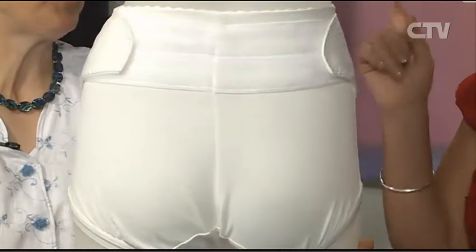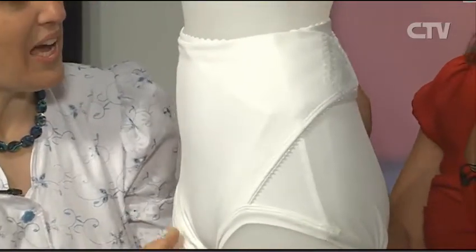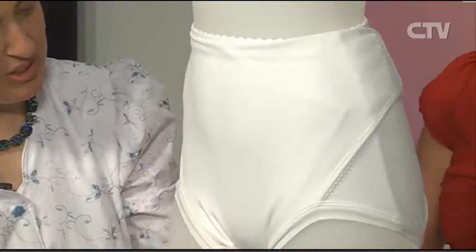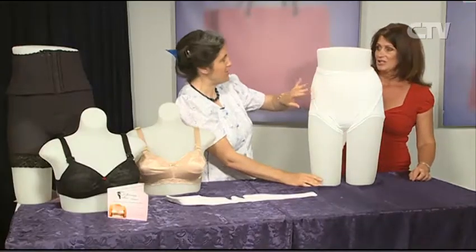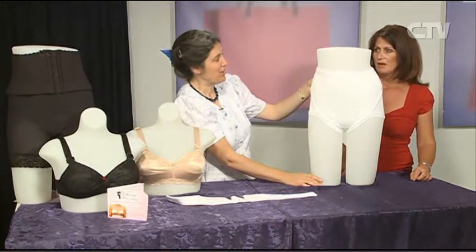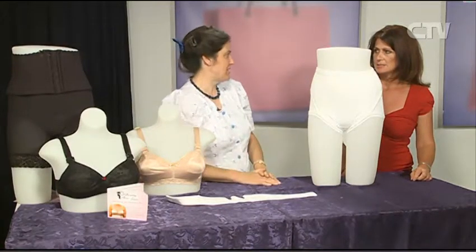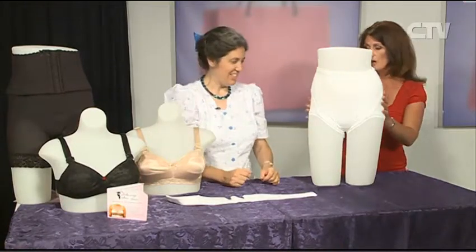I think that just about every pregnant woman needs a pair of these as well. They're amazing for that weight when the baby's head's starting to engage. Well, this is more for post-pregnancy. Fabulous. Especially if you've had a cesarean or something. What a super idea.